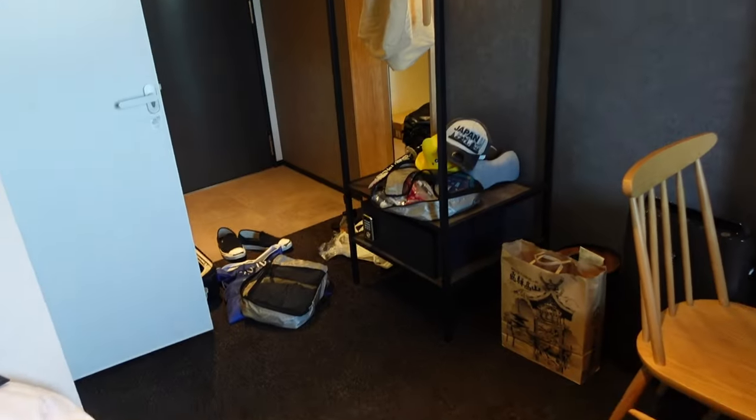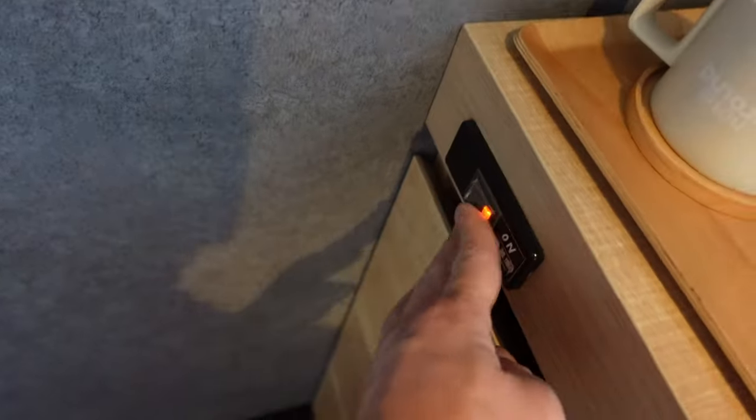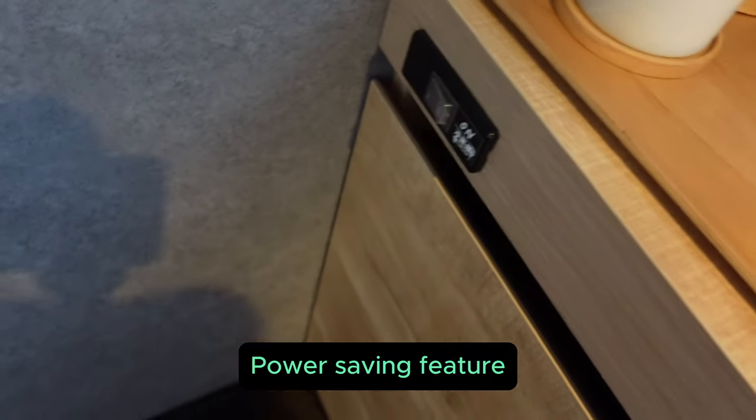Okay, packing up, getting ready. Make sure everything's nice. Check out. So I've noticed this button for the refrigerator in a few of the hotels. So when you use your refrigerator here, you gotta press that.